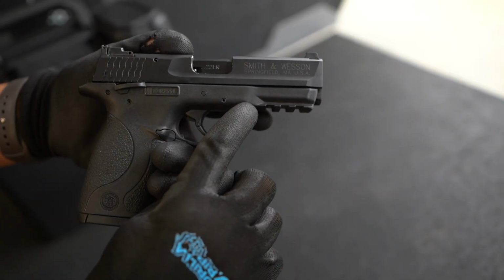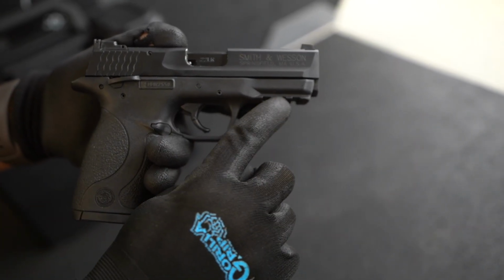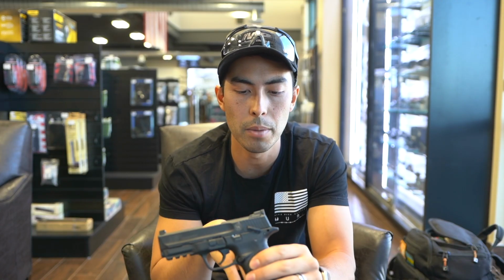We do have that Picatinny rail up front once again, so you can throw on lights, lasers, whatever you want to do. And we have an ambidextrous safety on the back here, so on both sides you can flip that up to be on safe and down to be on fire. You don't really have that visual indicator of red means fire or anything like that, but again, you don't on the full size, you know what I mean? It's training you for the full size version of this, which I love.